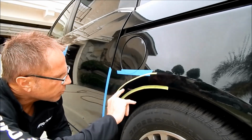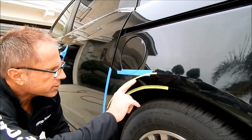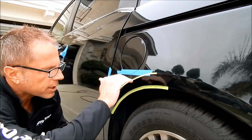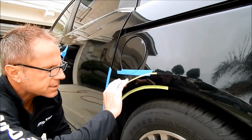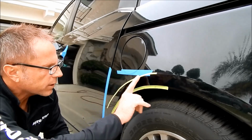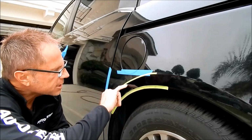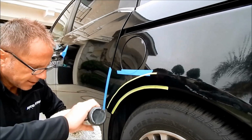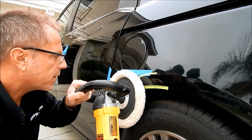Now you'll notice that I spent more time polishing that because the scratches here are going to be harder to remove because they're on a flat surface. When they're on a character line or a curve, the friction is far more significant, so it will remove the scratches far quicker. So on the flat edge, it's going to require more time. And there's a little tiny scratch right there. So I'm just going to add a little more compound, and spend a little more time right on that part.